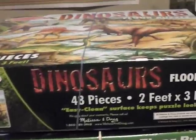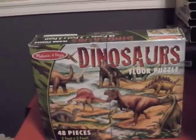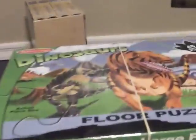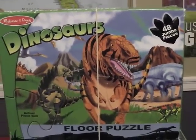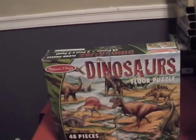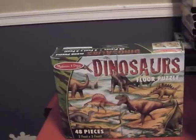Now, warning to everybody out there if you collect Melissa and Doug puzzles. Okay, I got two Melissa and Doug puzzles last month for my homeschool haul. And I saw this one, and then I also saw this one by Melissa and Doug. It's like, okay, they have different dinosaur floor puzzles. So I was like, okay, so this must be different, because I did not recognize the box, because I knew I had bought two, but I forgot what they were.